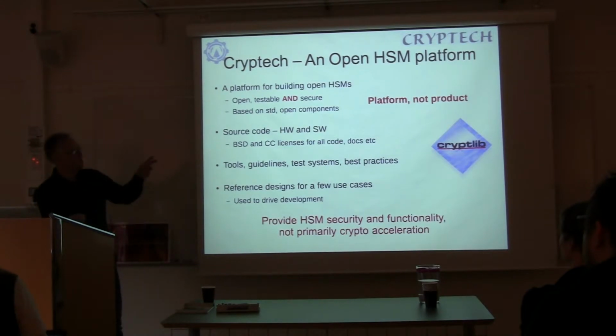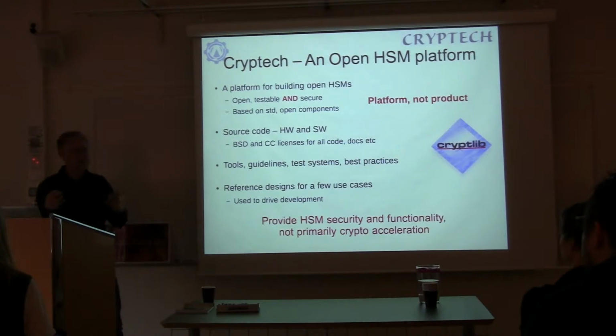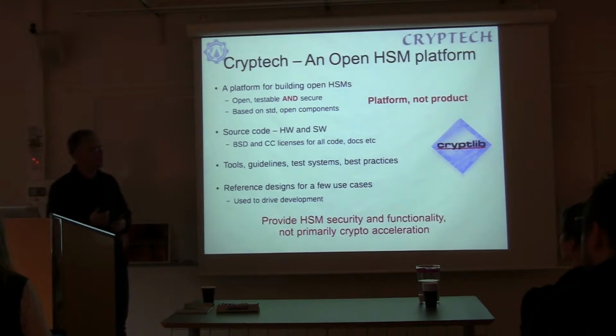And the good thing is that, using our stuff, the idea is that you can take our components and create an HSM that meets your specific application, not a lot of other applications, and that reduces your security targets.